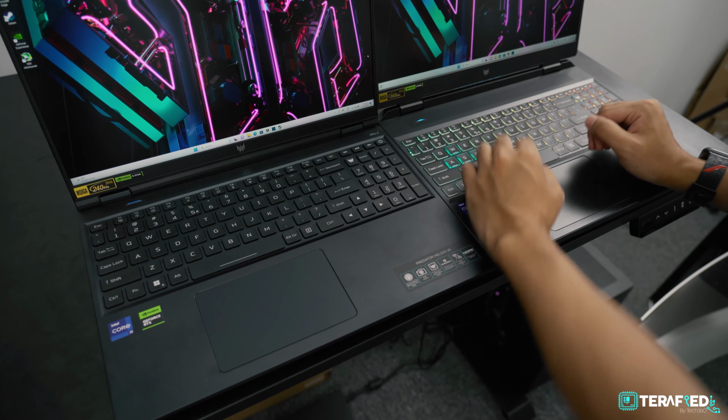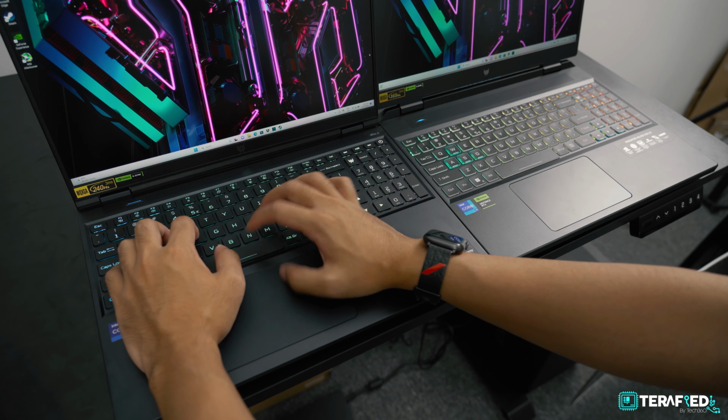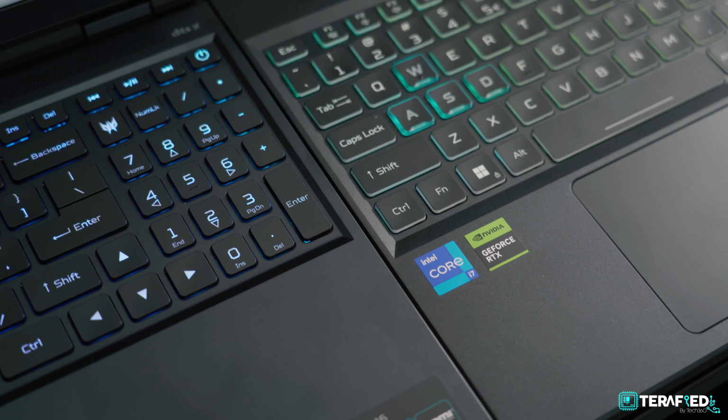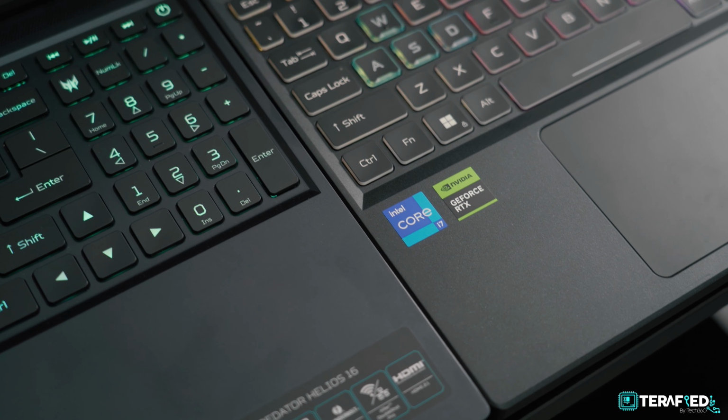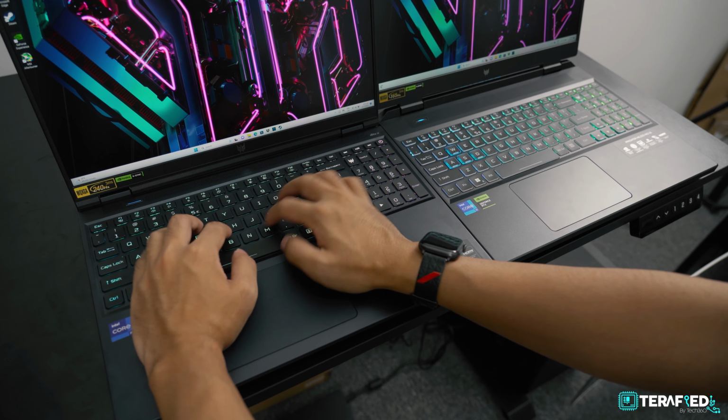The keyboard and touchpad are pretty much the same on both laptops, and they both perform great. Except, there's a slight difference when it comes to the keycaps. More so than that, however, is that the Helios 16 actually has a slightly more ergonomic layout with the keyboard pushed further up top.